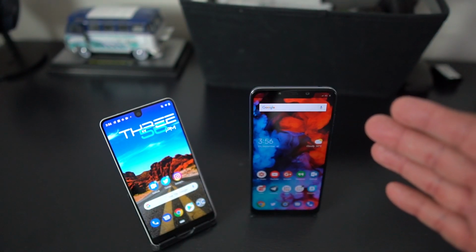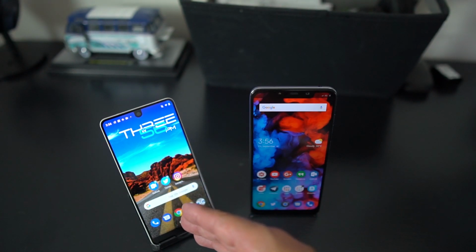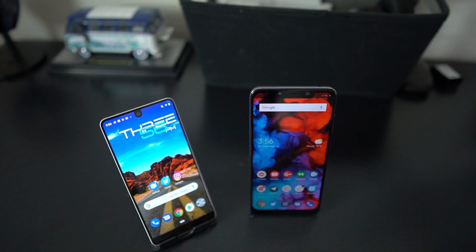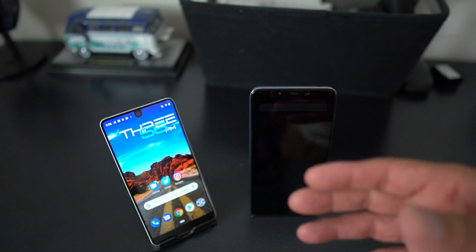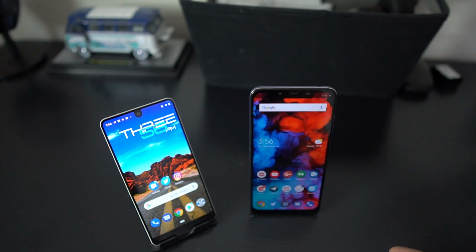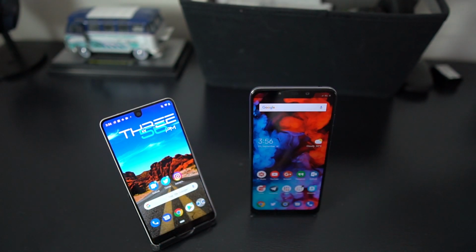So would I rather have less strength and consistent, or big boss LTE and it drops here and there? I don't know what it is with the Essential phone, the way they built it or something. It just, T-Mobile LTE, it drags, man. Sometimes you'll lose the signal completely some places, but it is what it is, man. But that's the Poco right there, and that's the Essential right there.